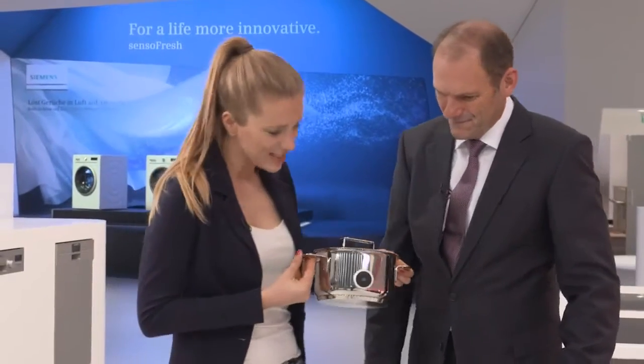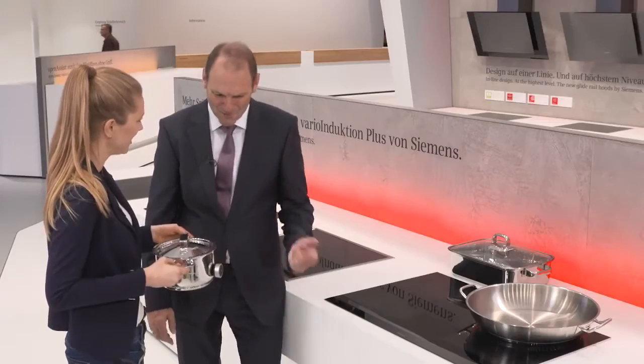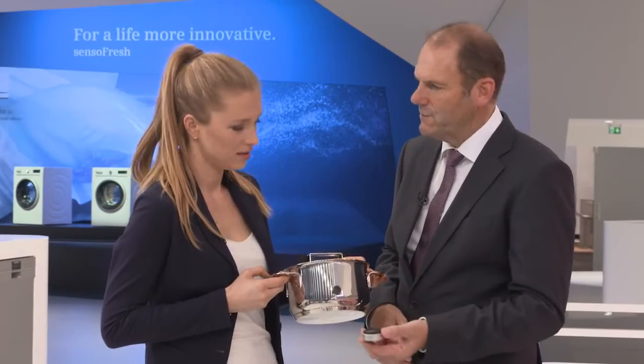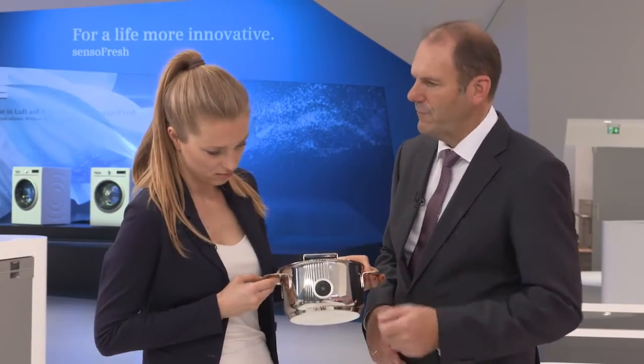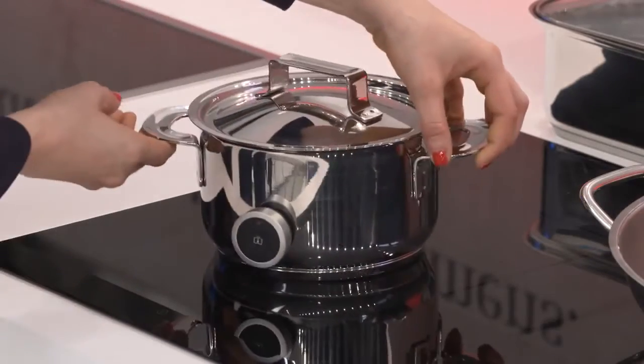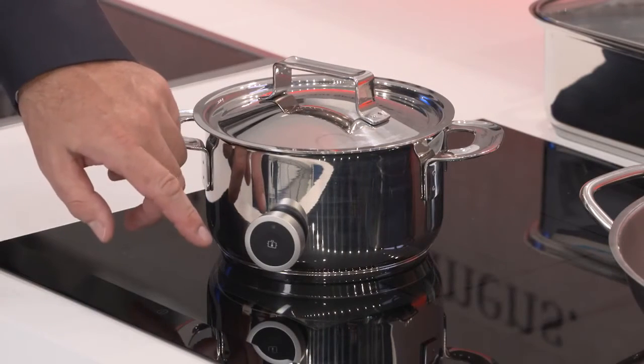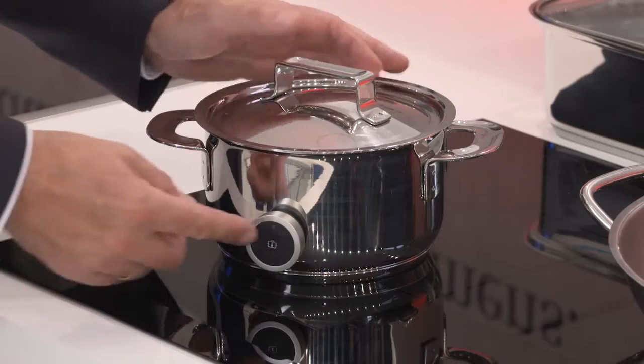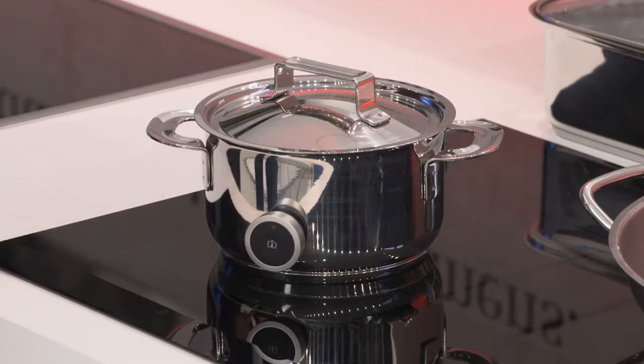Look at this, Frank. I found a very strange pot. No, that's a very normal pot. What's special about it is the cooking sensor. This is an infrared sensor that's simply attached to the saucepan. Okay, and what can that do? It communicates with the cooktop by Bluetooth to adjust the heat automatically. This way, nothing will boil over anymore. You simply activate the sensor and the cooktop will automatically maintain the desired temperature.